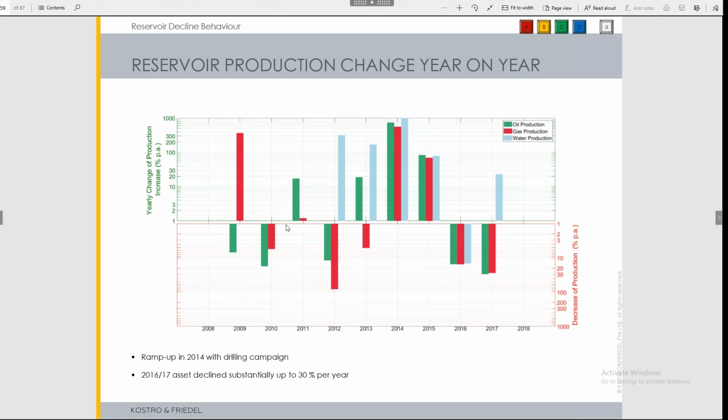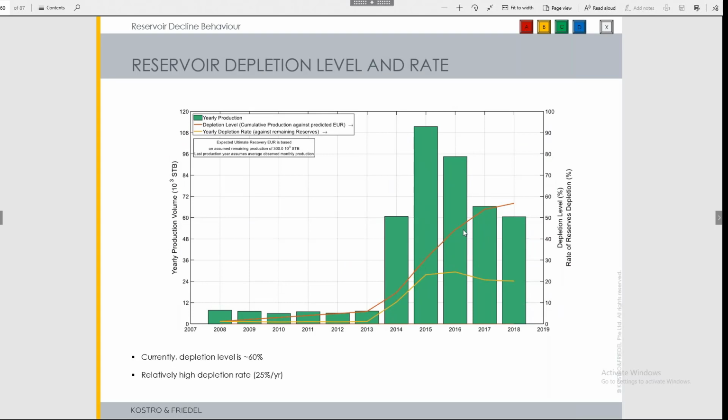So what you can see in 2014 is that we have an infill drilling campaign coming up, where it's ramping up the oil, the gas, and the water production per year. Even in the following year, 2015, we have an increase, but after that, it decreases already. So this gives you quite a nice overview of how the field itself is performing.